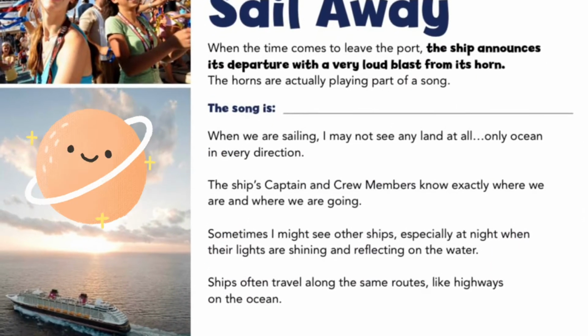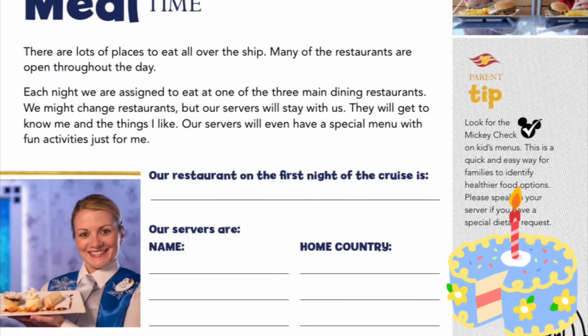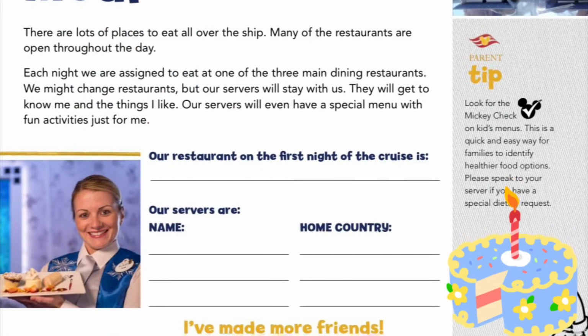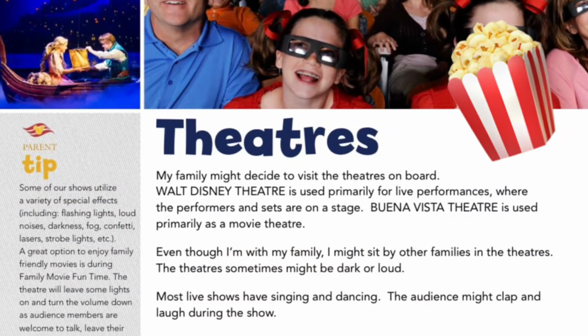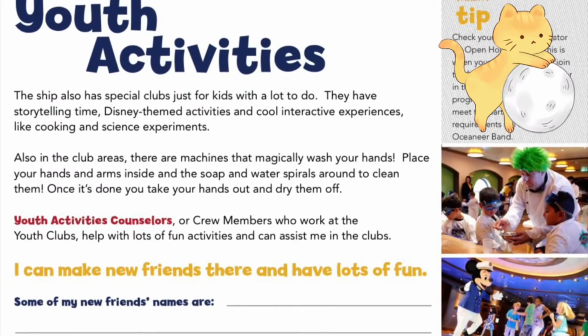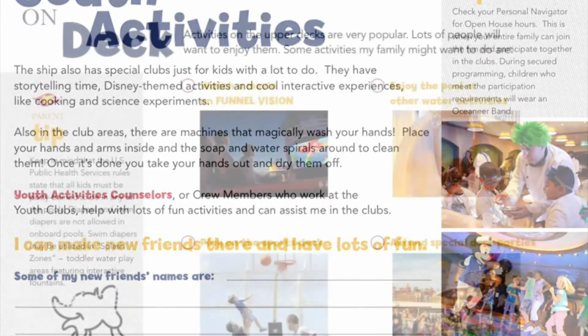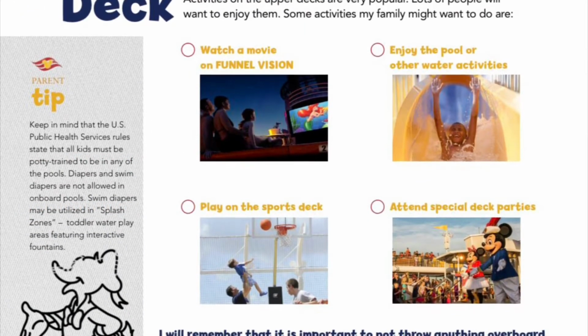They ask quick questions for the kids so it's kind of interactive with the things that they're doing along the way, things they like to eat, things they like to see. Things they'll be doing, like the theaters, and there's cute little parent tips in some of the right-hand and left-hand corners, which I found very helpful about things you might want to know or keep in mind before going.